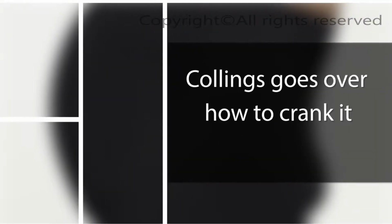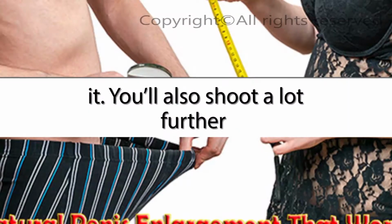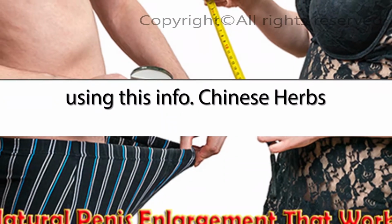Increase your ejaculate volume, page 6163. The average load is about a tablespoon. Collins goes over how to crank it up to 3, which is huge. The more you shoot, the longer your orgasms tend to be, so it's worth it. You'll also shoot a lot further using this info.